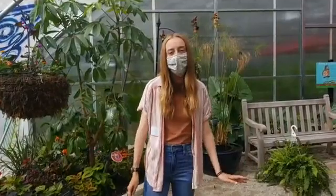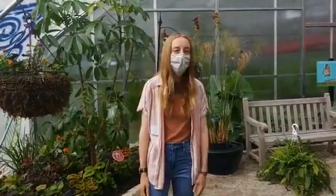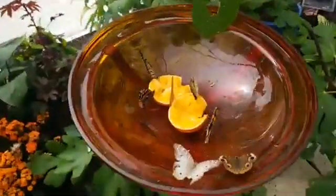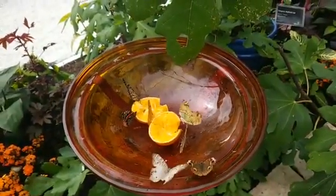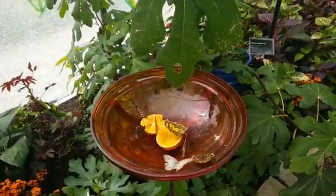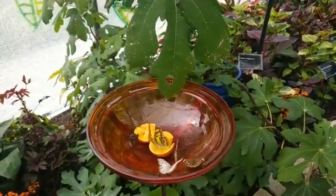So the first thing that I want to show you, which if you've come in or if you've watched the other Facebook Lives, you might have seen a little bit of before, but we have a lot of fruit bowls in the exhibit here. So this one has oranges in it, and obviously there are a lot of butterflies in there right now. They're very happy to be in there. So the reason that we have these fruit bowls out is butterflies are attracted to sugar, especially things with a really high sugar content. So when we get fruits, they're often from grocery stores and the fruit is a little bit overripe. They can't really sell it anymore, but the butterflies love it. They love that high amount of sugar.